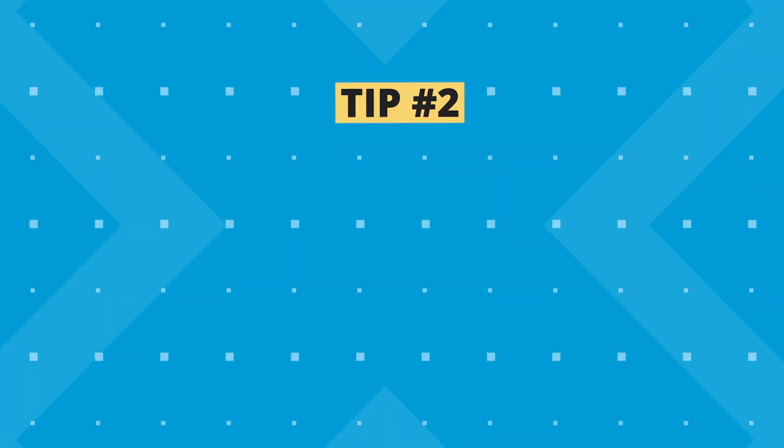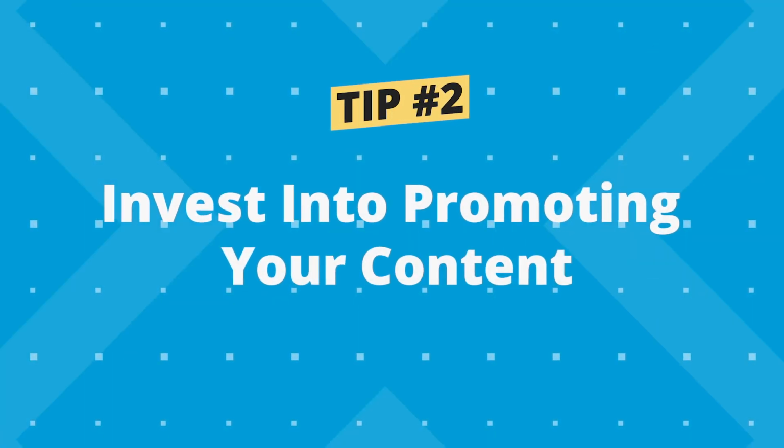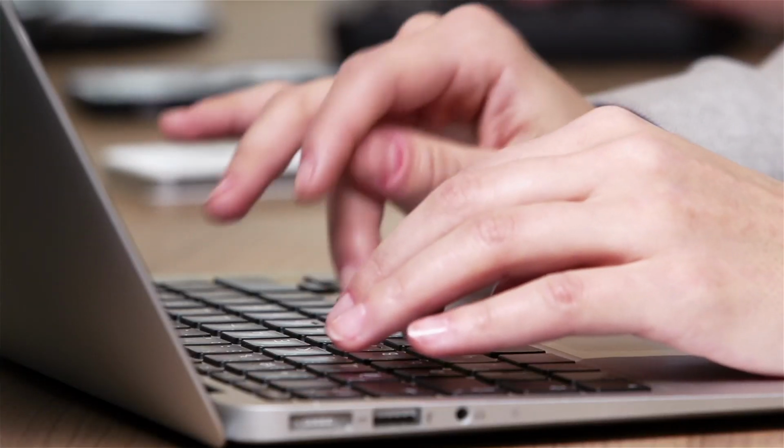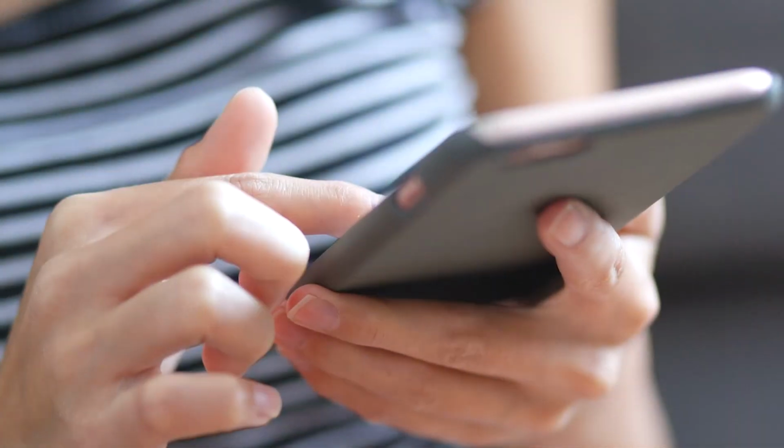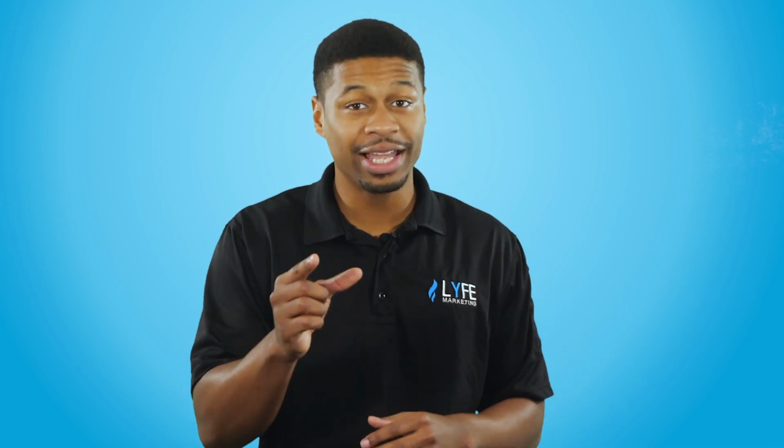All right, #2. Invest into promoting your content. The next step is to promote your content. You spent so much time making it the best piece of content available. Now it's time for the whole world to see it. A hack that some people do to help with this is to take a look at SEMrush to see who was linking back to your competitor's content.